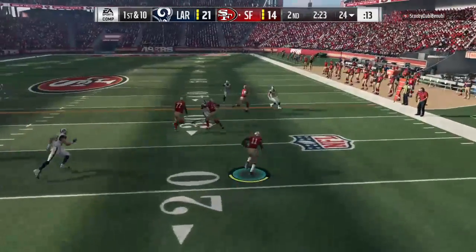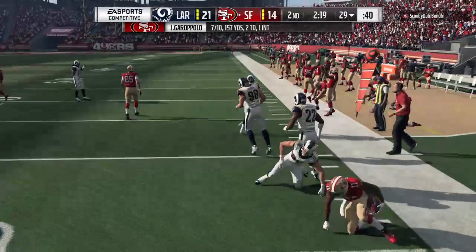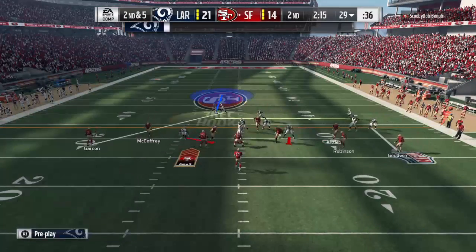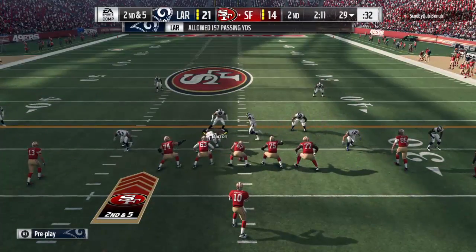Throwing on first is Garoppolo. He'll find Goodwin here on the right side, and he'll get to the 29-yard line, brought down there. 5 yards on the catch brings up second down. Here we go now. Green, 39. Watch it now, Barney.